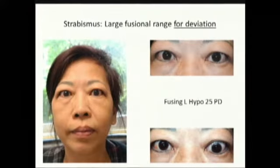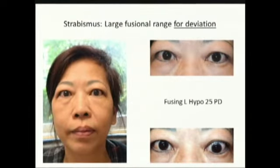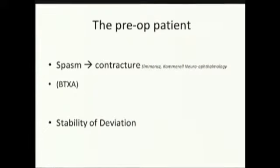The tendency to misalignment in the resting position is counteracted by the patient's fusional range, which increases with time. As you know, the normal vertical fusional range is 4 prism diopters. This woman has a left hypotropia of 25 prism diopters, but she is able to look straight in the primary position because of the large fusional range.